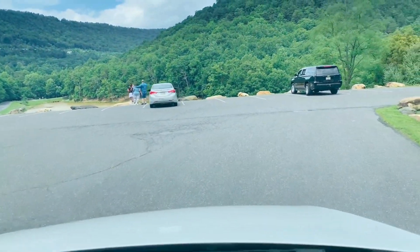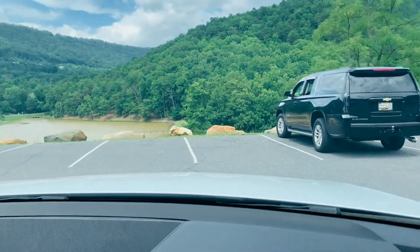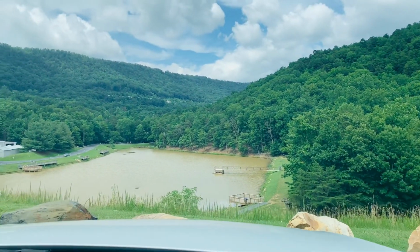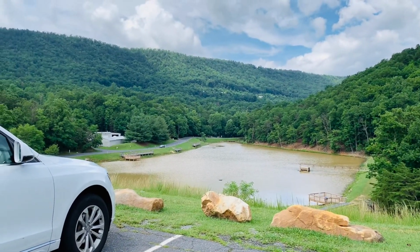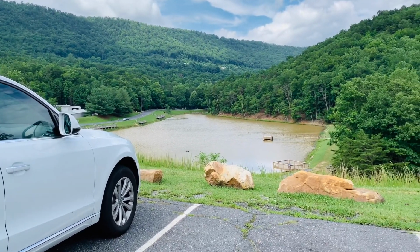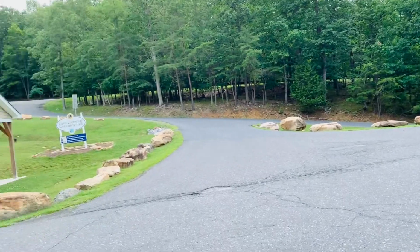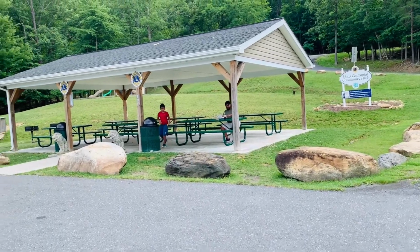This is Painter's Pond. So I've put some beautiful places in one video. That's what I've done here. Painter's Pond is actually in Massanutten, Virginia. It's not in Pennsylvania. There are lots of fish in this pond. People have put fish in there. And these fish are very hungry, so it's very easy to fish here.